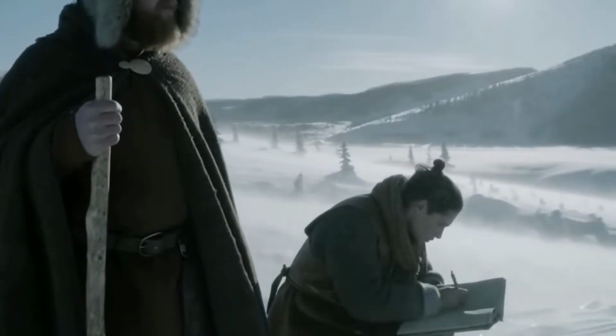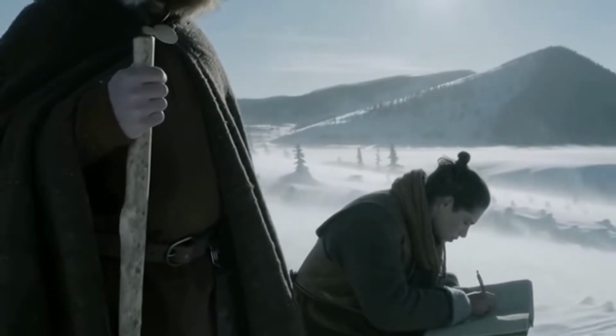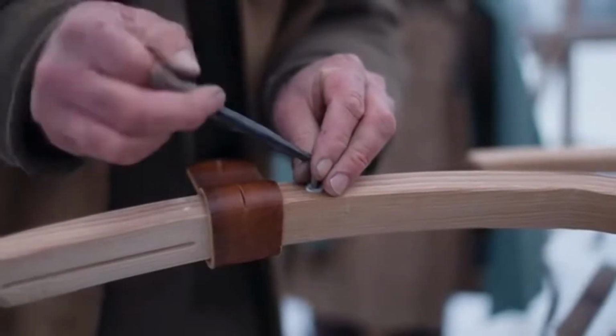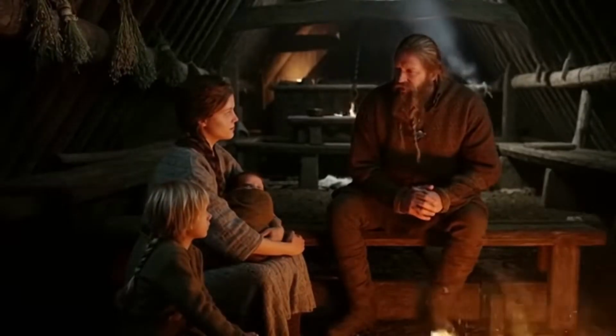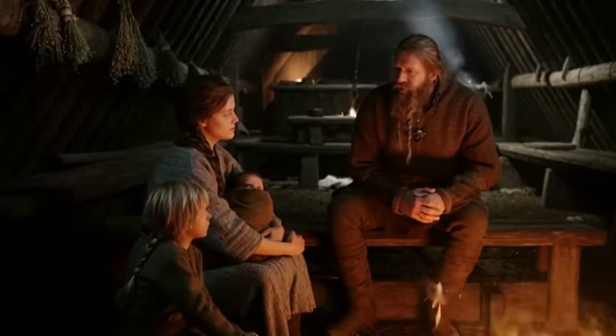This was not accidental. It was deliberate, informed by observation, and refined through experience. It was engineering in its most essential form, the application of knowledge to meet the demands of survival. The story of the longhouse is not a story of luxury or comfort. It is a story of sufficiency.